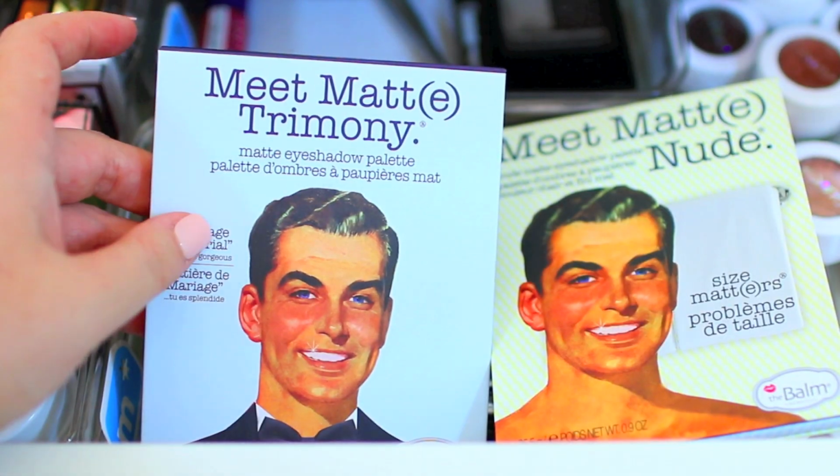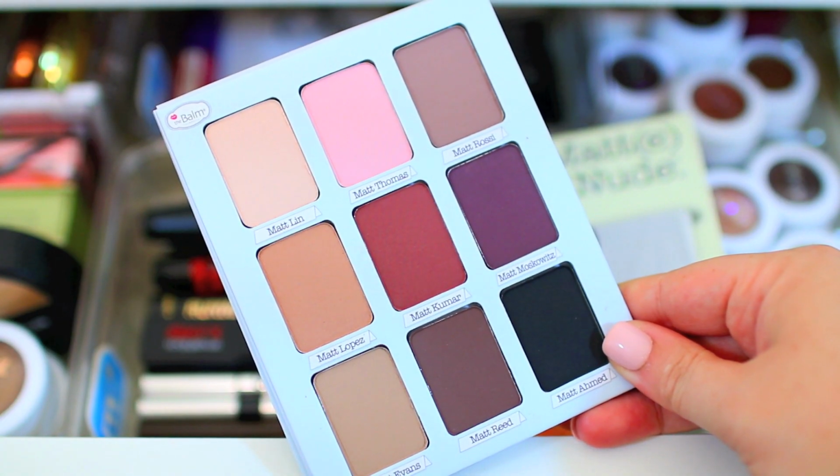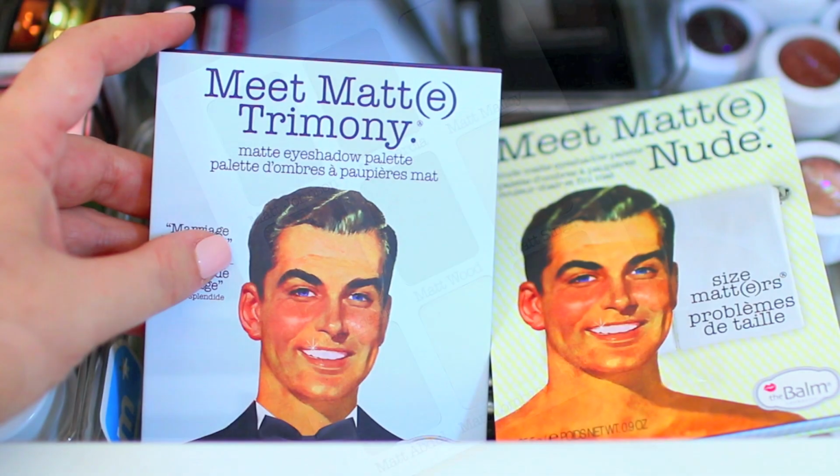Then I have 2 palettes from theBalm, so I have the Meet Matrimony and the Meet Matte Nude palette. I've had both of these for a while. They're both matte eyeshadow palettes, and they kind of focus on like nude shades, but I haven't worn them a whole lot, so I definitely want to get use out of them.